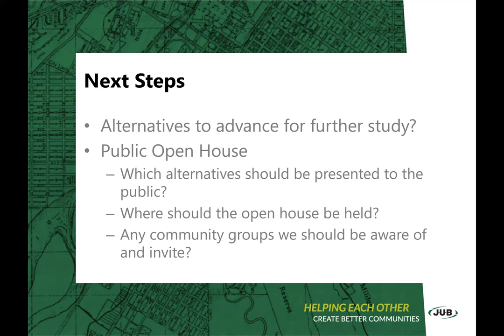Next question. Where is the open house? Yeah, we'll hold it here, probably in the council chambers. Let's have it like it is there. It'll be open, and we'll just have a kind of an open house type format. We'll have tables set up with options and let people come in, ask questions.